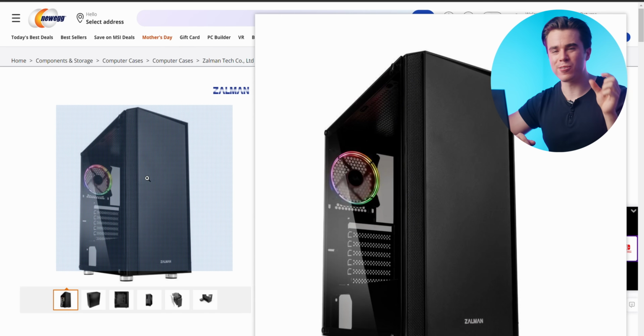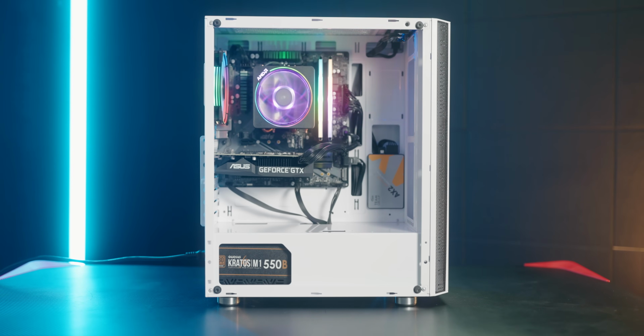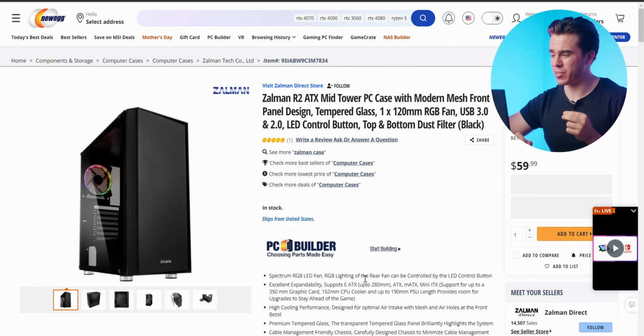You have 2 inserts on the side for your airflow, and they aren't exactly the best, because I did use this case before in a pre-built from Light, and it's okay. I think the strongest point of this case is that it's 60 bucks. That is really good for what you're getting, especially considering that the one fan that's included in here is ARGB. It is addressable, so you can change the color of it.